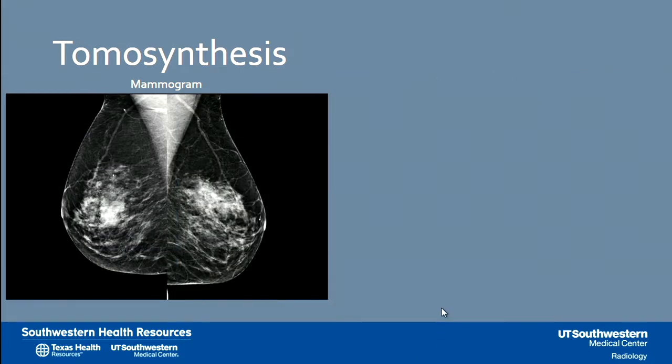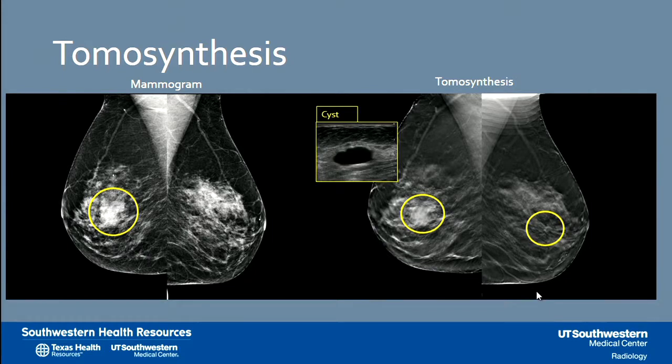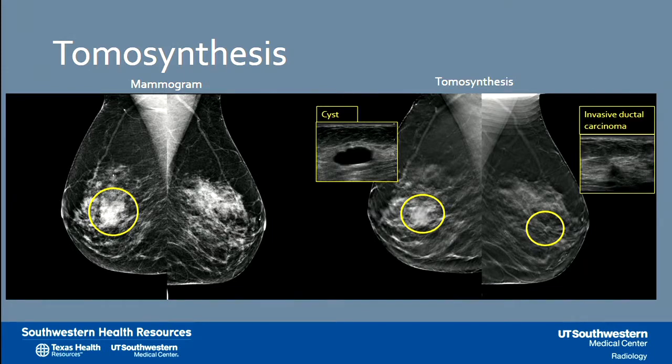Here's another example of tomosynthesis to see how it helps. You can see an obvious mass in the right breast. On the tomosynthesis, you can see the margins are well circumscribed. And then you also see a small little spiculated mass in the left breast, which wasn't seen on the mammogram. Ultrasound of the right breast, the obvious finding is a benign simple cyst, and on the left is an invasive ductal carcinoma, which we would have missed had she not had a tomosynthesis.